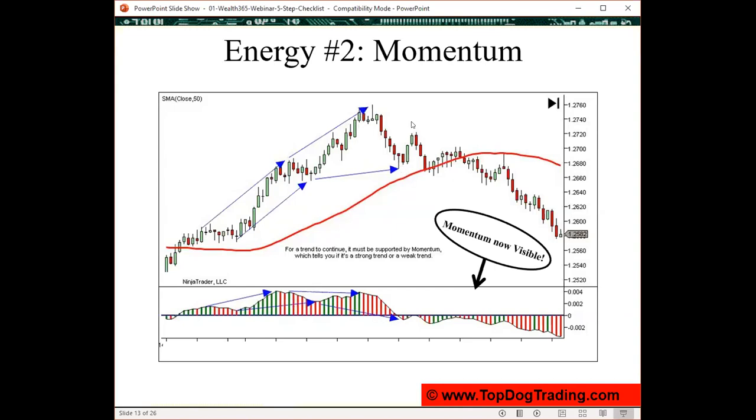Now if you're an aggressive trader, you could even short this. That would be technically shorting against the trend, but that's very aggressive because the trend is still technically up and momentum is just basically zero. It hasn't really gone negative yet. The more conservative trade would be over here.